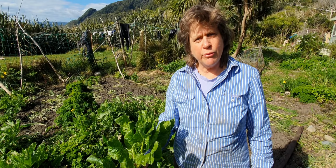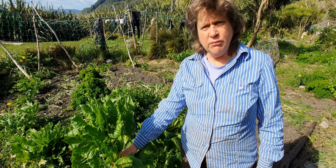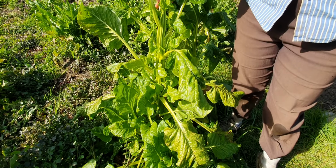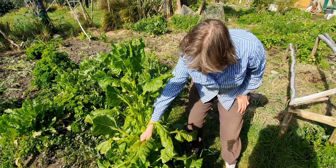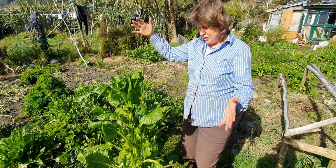Springtime now, so most of what we have is going to seed. So this is one of our own seed stock of silver beet that they just keep coming up, seeding themselves. They're reasonably disease resistant, although not totally this year. And sometimes they're just huge leaves.